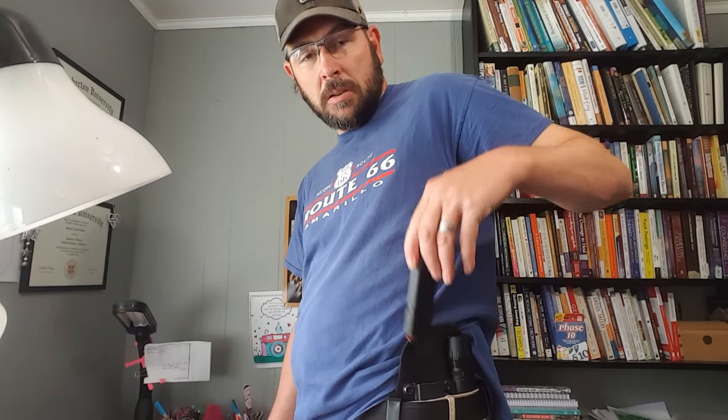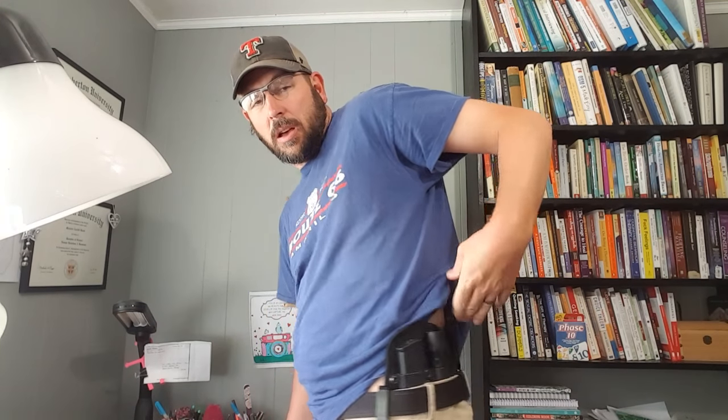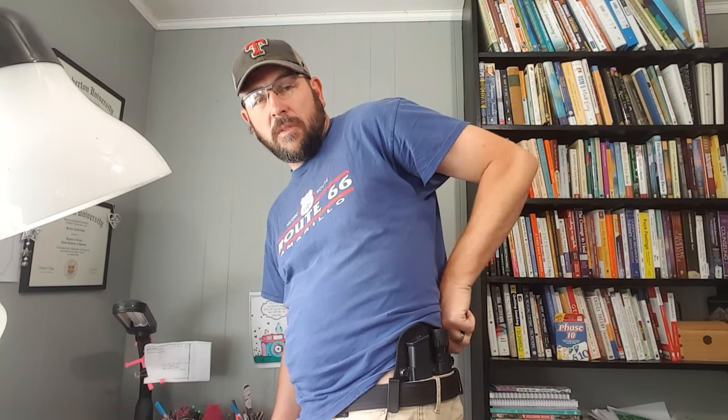I carry a spare magazine. This is what I carry on the other side: spare magazine and a light. I carry the light all the time because I work nights and stuff, so I need this more than I need anything else. And then I also carry a fixed blade on my weak side. So I always have a weak side blade.